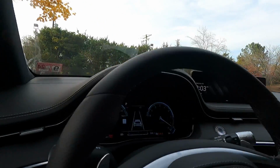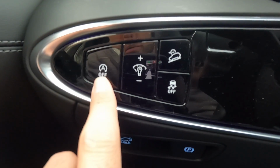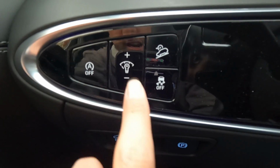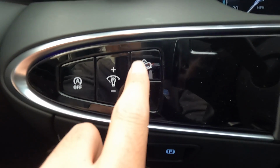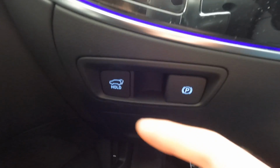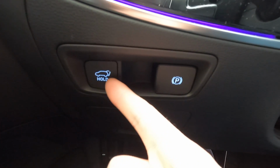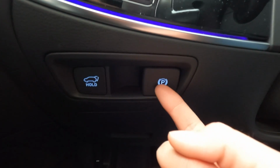But coming over to here, you have these buttons. So basically, this is to turn your auto stop start system on or off. This is to brighten and or dim your gauge cluster as well as your backlit buttons. This is your hill descent control button. This is your traction control on or off button. Coming down just a little bit more, this is to pop open your power liftgate, and then this is going to engage or disengage your electronic parking brake.